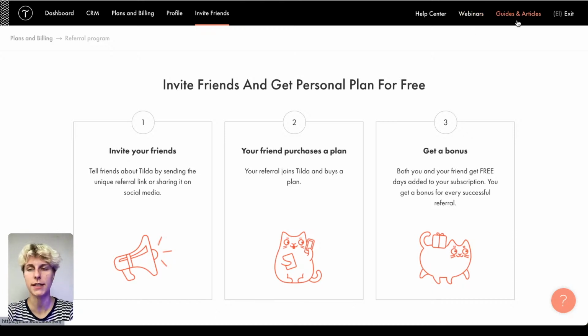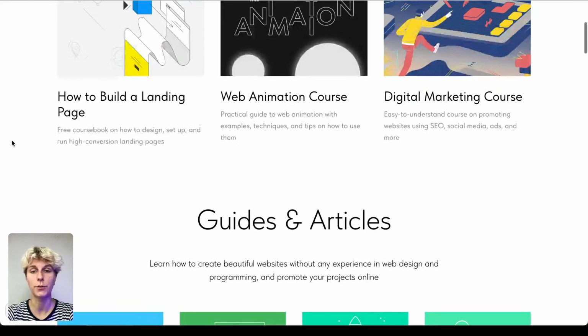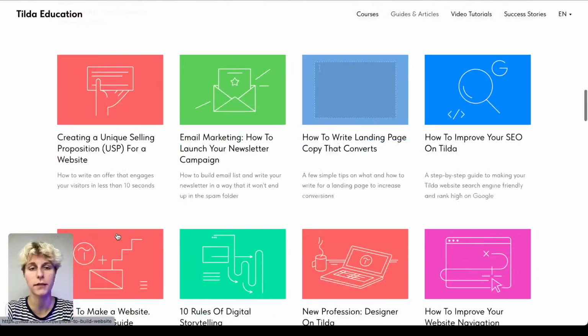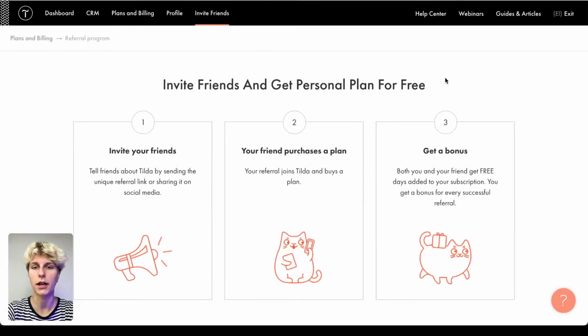The guides and articles is the button that leads you to Tilda Education, which is the online resource from Tilda that allows you to learn very interesting things such as web animation or digital marketing, how to create a landing page and some other things. So check it out in case you're interested to skill up in web design and digital marketing.